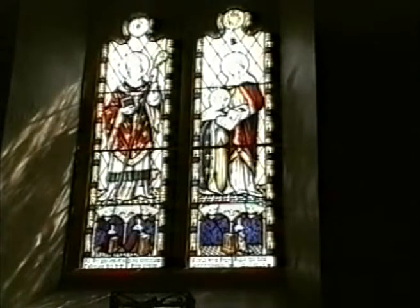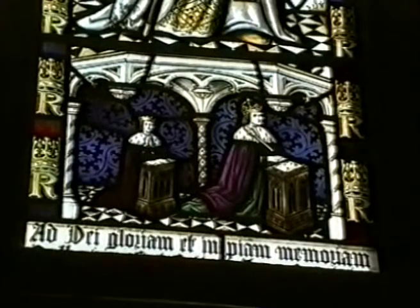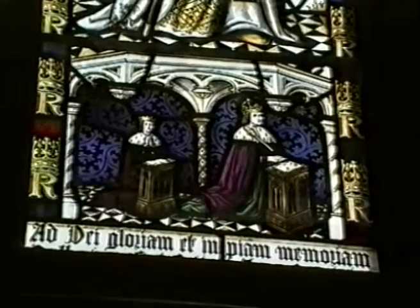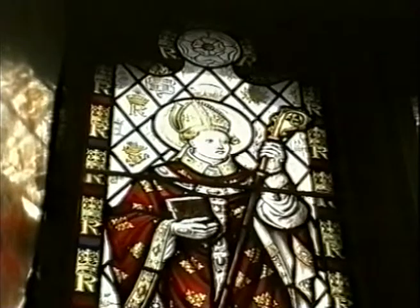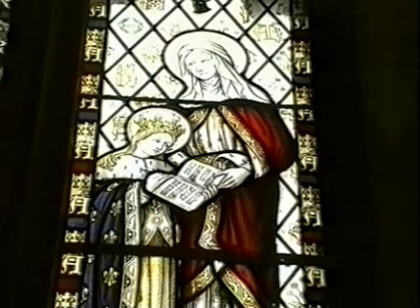Set in the south wall is a 1934 stained glass window honouring Richard and his family in its lower panels. Above them are St. Richard of Winchester and St. Mary being taught to read by her mother, St. Anne.